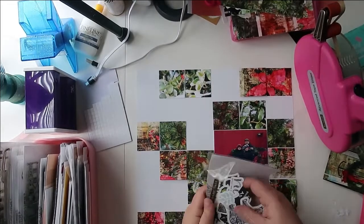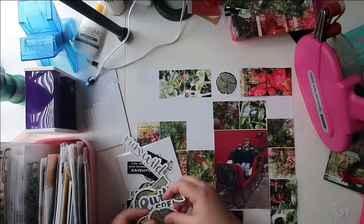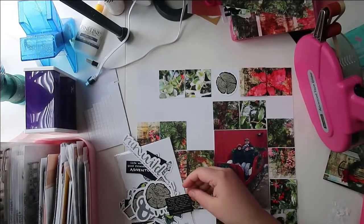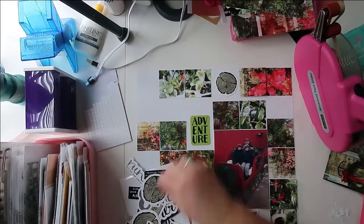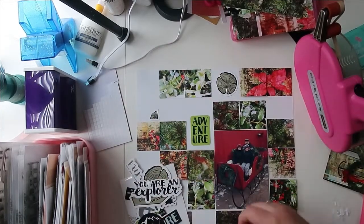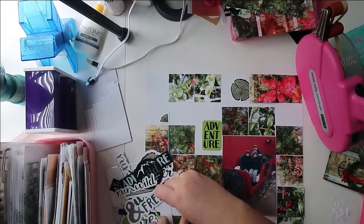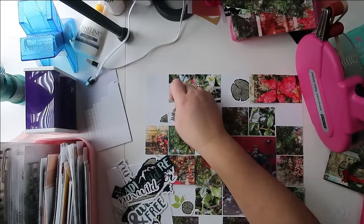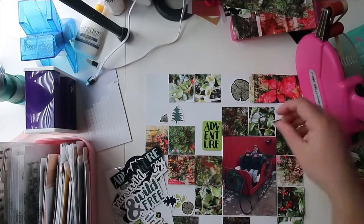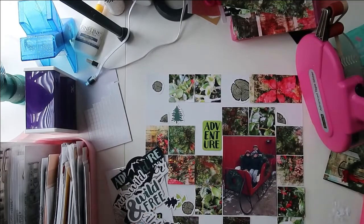You could cut your squares to whatever dimensions you wanted, so definitely don't think that you have to hold yourself to those measurements. But because I didn't actually cut my photo down, the squares don't quite line up, and I kind of knew that was going to happen, and I'm totally okay with that. I'm not as much of a perfect measurer scrapbooker, but definitely know that you could take the time to do that, and then everything would line up properly.